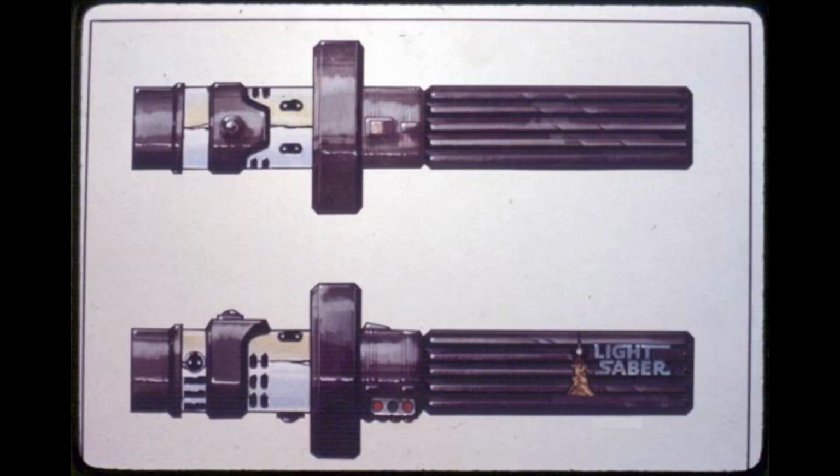Now, before we look at the final product, let's take a look at the concept art. There's two different versions they were working on. One had a base at the bottom for most of the electronics inside the handle. Another one had this base, donut, round part if you want to call it. I'm not sure what you want to call it. More at the top of the lightsaber handle. If you ask me, the bottom one looks better, and that's the one they were going to end up going with. And here it is right here.